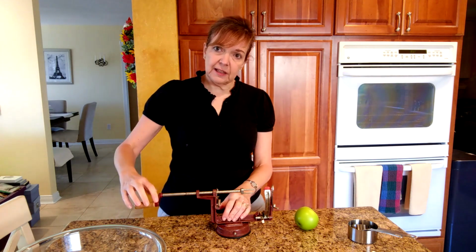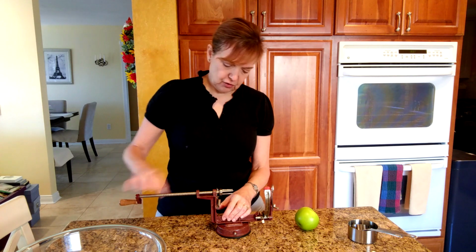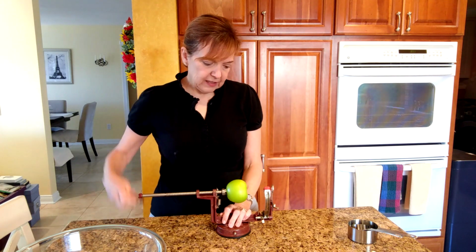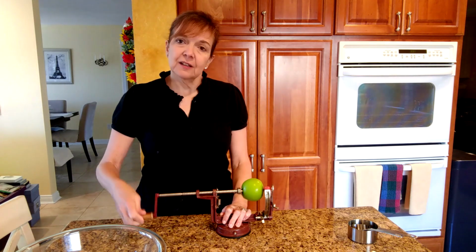Then I push on a little lever back here so I can pull this rod back all the way to the back, making sure that it's aligned properly. Push the apple on, and then just start spinning. Spinning, spinning, spinning, spinning. There you go.